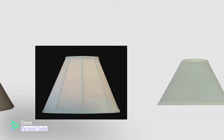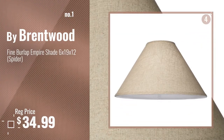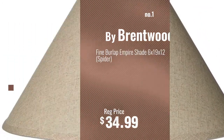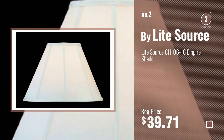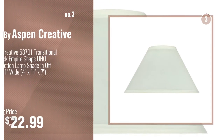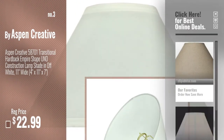Ready? Let's start. Number 1, Most Popular, by Brentwood. Watch this video, choose your favorite. Number 2, by Lite Source. Number 3, by Aspen Creative. For more info about these great lampshades, just click this circle.